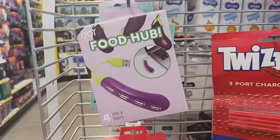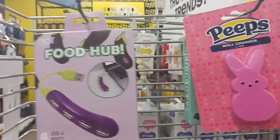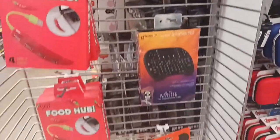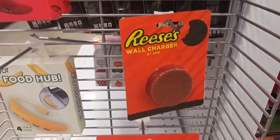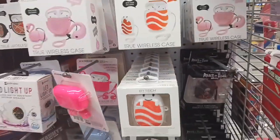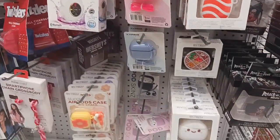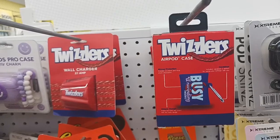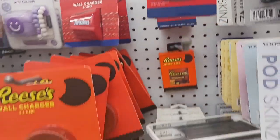These are USB plugins. Eggplant. That's a Peeps. Y'all, so cute. Twizzlers port hub. Reese's Pieces port hub. They have a banana. See, I like cute stuff like this. I will go broke on stuff like this. Even the AirPod cases, like Hershey's. This is the USB plug. Twizzlers. I will go broke on cute stuff like this. I will buy all of this stuff just because it's cute.